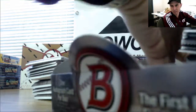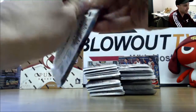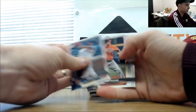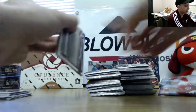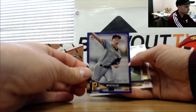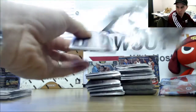What's up, Gordon? We've got five spots left again in the break in the title line. It is one box of the following all out on display. Opulence, first off the line, Hoops, 1819. Prism Choice, 1920. And then Contenders, 1920. If you would like to pick up one of these remaining five spots, that will go as soon as it fills. Halfway there. 290 per spot. Mitch Keller, purple paper to 250. 290 per spot. It's three teams guaranteed. Snake draft, 10 spots total.